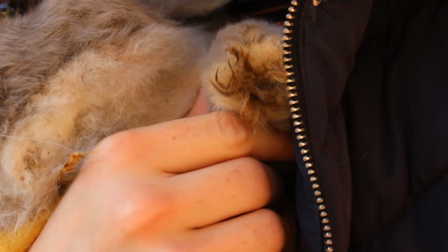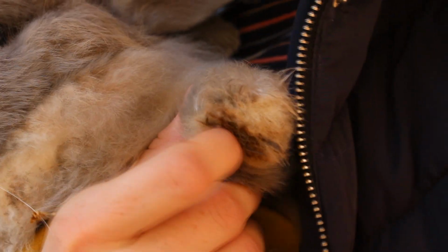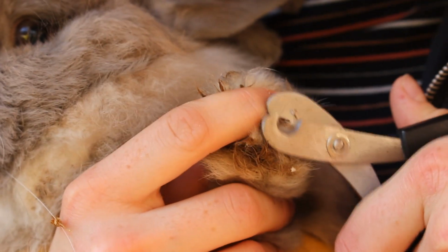Her paws are dirty because she's been outside in the mud, by the way. She's been digging, so that's why her paws are dirty. She hasn't had a little wash yet. She's really good at keeping herself clean though. So I thought I'd do a little close up.